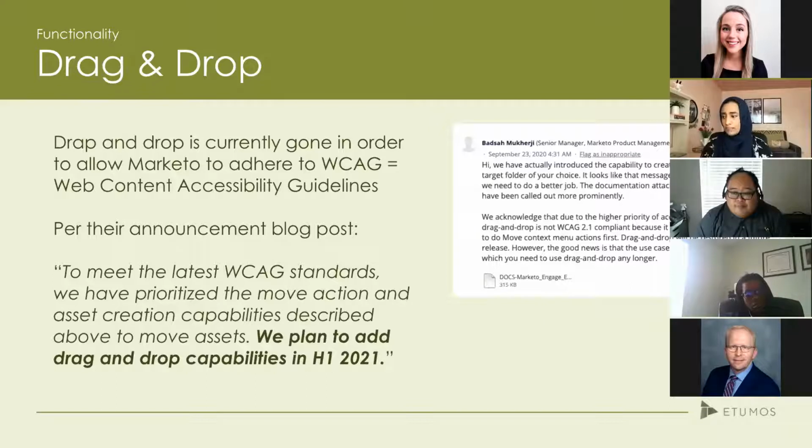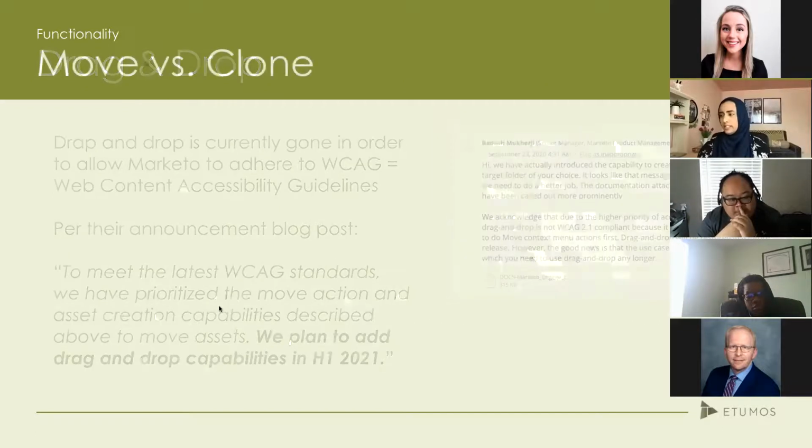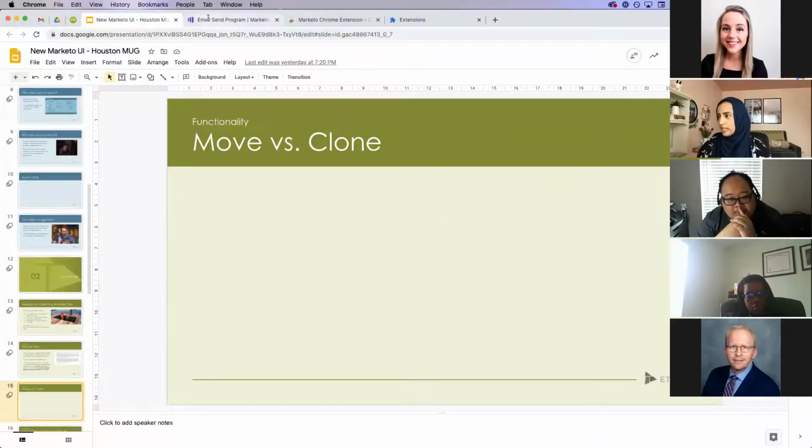So in order to make Marketo more accessible for users with disabilities of any sort, they prioritized the move action instead of putting drag and drop back. So they took out drag and drop, they put in move, and then hopefully sometime in the first half of 2021, they will be reintroducing drag and drop for the rest of us. So fingers crossed.